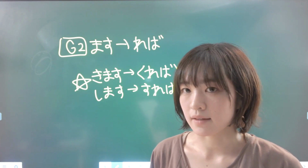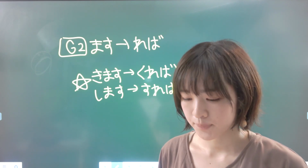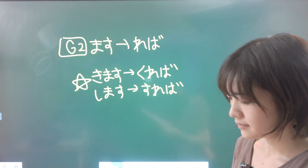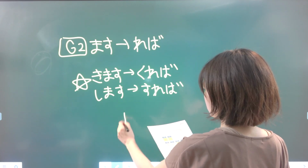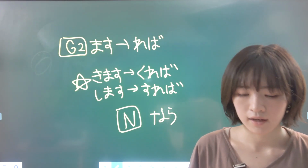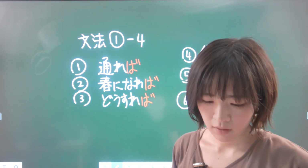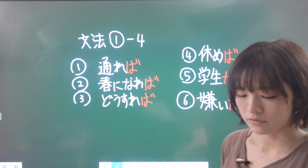Now let's look at the nouns. 嘘 means a lie. 嘘 becomes 嘘なら. And 友達 means friend. This becomes 友達なら. Okay, so be careful. For nouns, they become なら. Okay, not ば. They become なら. So please be careful. And let's look at some examples. How do we use these in sentences?